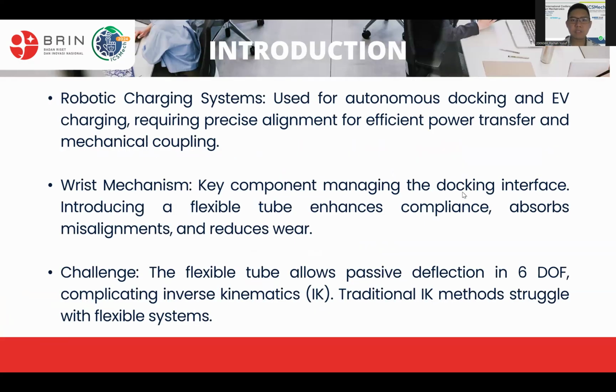Robotic charging systems are critical in enabling autonomous docking and electric vehicle charging. For successful operation, they require precise alignment to ensure efficient power transfer and mechanical coupling. At the heart of these systems lies the wrist mechanism, a component that manages the docking interface. By introducing a flexible tube, we enhance compliance, absorb misalignments, and reduce wear during docking.